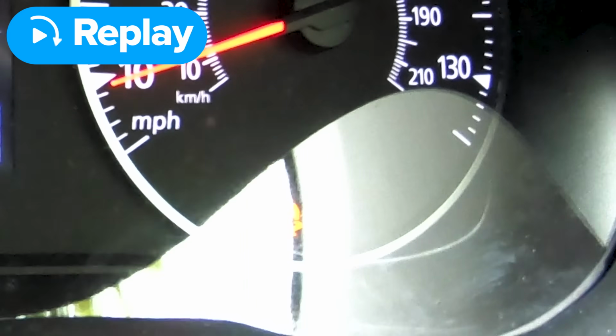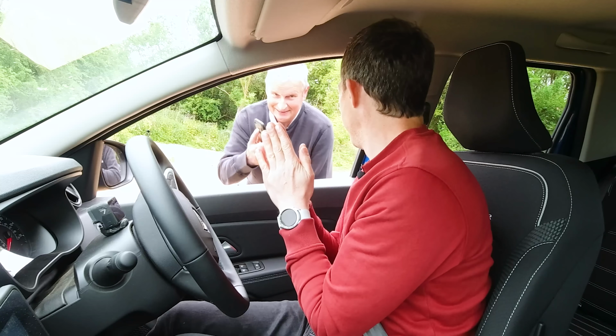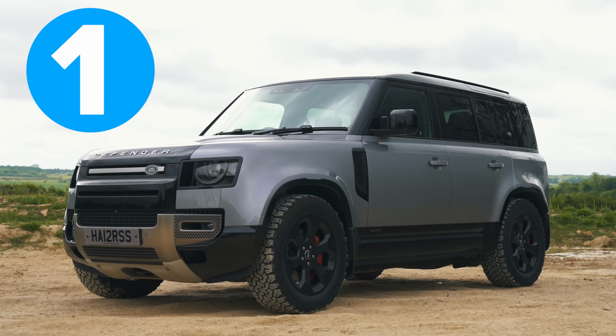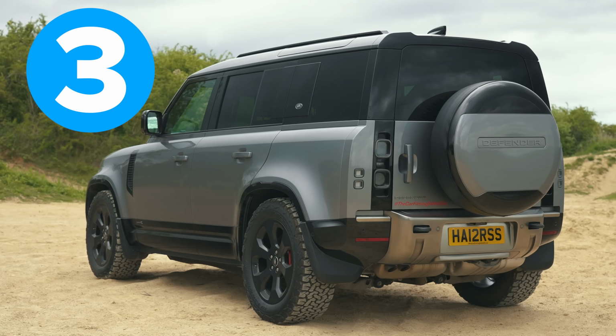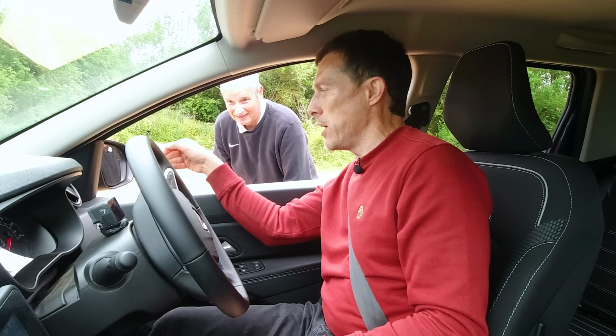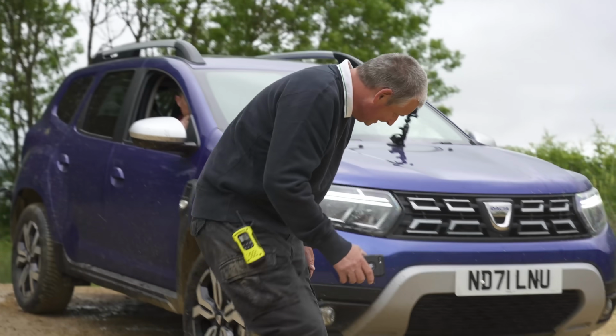Do you know what happened to me? The stability control kicked in and it just killed the power. I think I did him. 3.22! 2 points to the Duster, 1 to the Defender. It means that they're level on 3 points overall. But Graham, I need you to quickly check my nose and my underside to make sure it's still all intact.